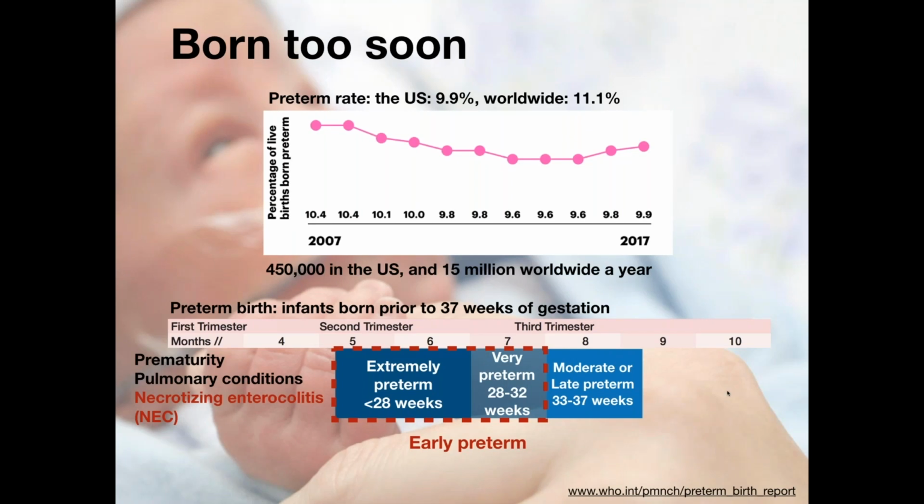And the early preterm contributed the majority of the fatality rate of neonates, and the leading causes of neonatal deaths are prematurity, pulmonary conditions, and necrotizing enterocolitis, or NEC. The first two happen within the 24 hours after birth, and NEC happens about 2 to 4 weeks after birth. NEC is a severe bacterial infection that affects about 10% of early preterm births with a mortality rate of about 50%.